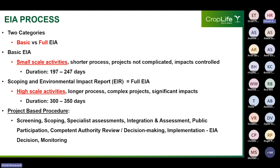Now, an EIA is a project-based procedure with several distinct phases, namely screening, scoping, specialist assessments, for example, fauna, flora, archaeology, noise, flickering, fire, explosion, flooding, and so forth, integration and assessment, public participation, which happens throughout the EIA process, competent authority review and decision making, implementation of the EIA decision, and finally, monitoring.